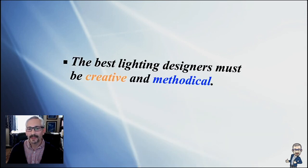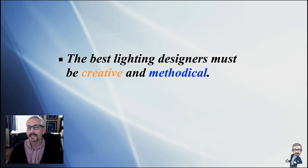And I kind of wanted to end with this. The best lighting designers must be creative. So you have to be an artist while you're painting the stage with light, but you also have to be methodical, because lighting design is also kind of a numbers game. You have to make sure that all of the spreadsheets and all of the schedules and all of the reports are prepared correctly so that when you move into the theater to do your job, everything is there and ready to go for you.